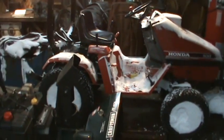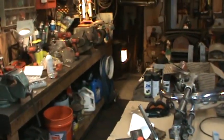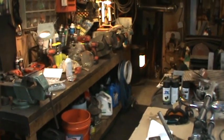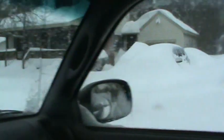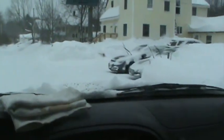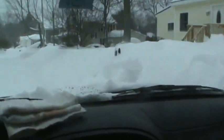So, I'm going to let it thaw out in the garage. I'll leave the heat on for a little while, but I figure we'll go hop in the truck. The truck's warmed up. We'll go take a little ride around town and see what it looks like. Well, some people are out, some people are going to wait till it's kind of gone by.